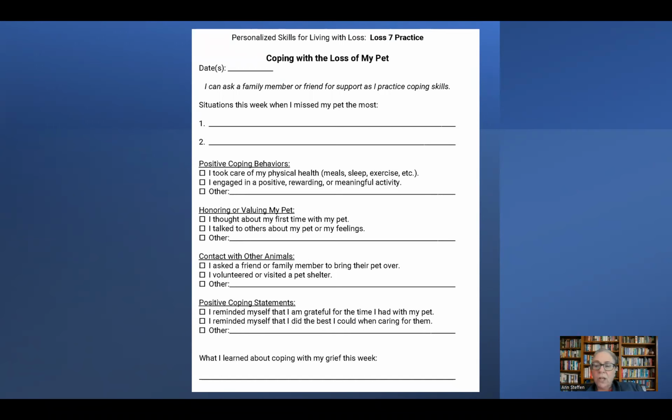And then here's an example of a between sessions practice form in which individuals are both identifying the parts of the week that are most challenging and painful for them when they've missed their pet the most. And then in those challenging, difficult moments, which coping behaviors were the most helpful for them.